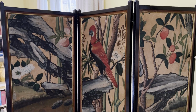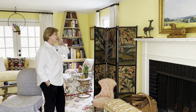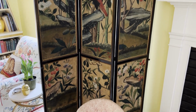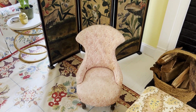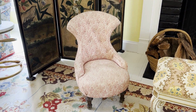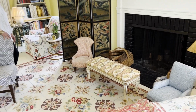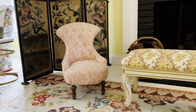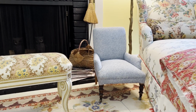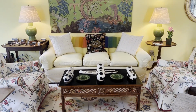This screen was from my great aunt's house in Arizona. It was a wreck when I got it after she died, so I had it restored, but I love it. I love the birds and I love the colors in it. And this funny little chair Mrs. Parish gave to me years ago, I guess it was a sample originally, as was that one, for chair makers to have in their shops so that they didn't take up too much space. That bench was a Parish-Hadley design, as was this little table.